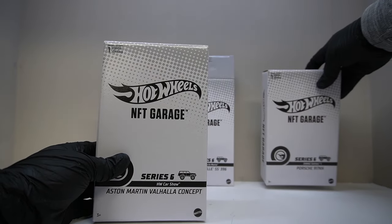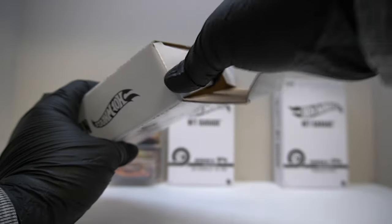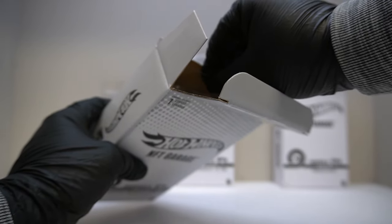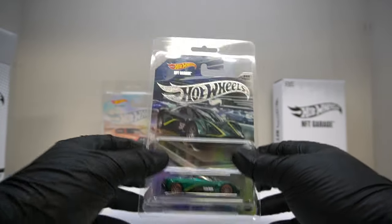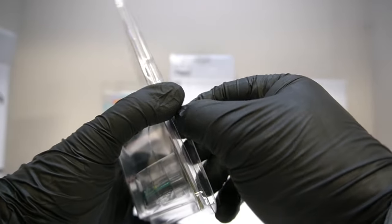So we'll get on with the Valhalla, why not? This one was quite a cheap one. I think you could have picked this up for like 20 or 30 quid on the marketplace and then redeemed it. I'm not sure why now I've seen it. It's quite nice. It's a pretty cool colour for one.